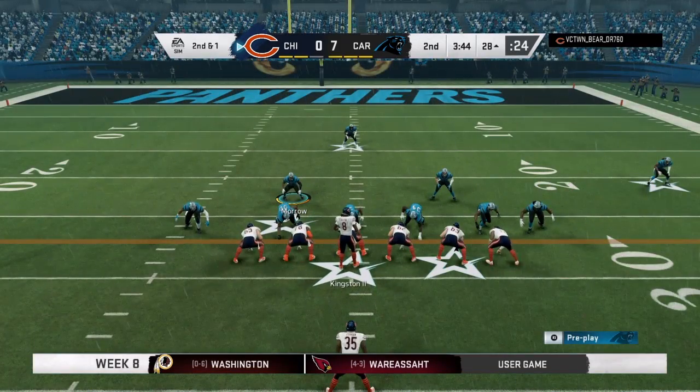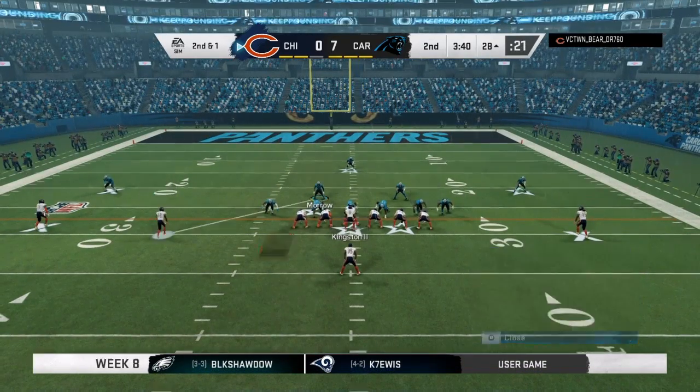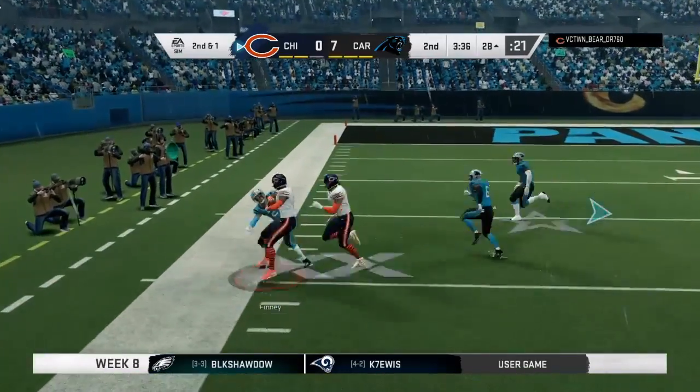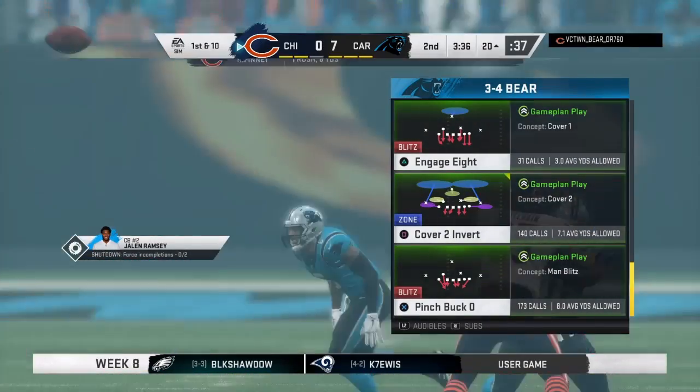The last run got nine. That leaves him with second and a yard. He's not gonna get me. Second. That one, a first down pickup of 8.